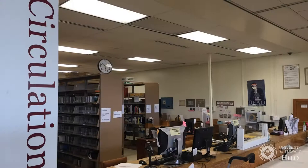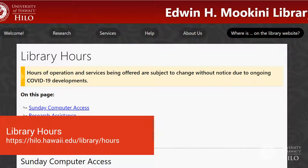All non-book materials must be returned to the circulation desk when the library is open. Please see hilo.hawaii.edu/library/hours for current library hours.